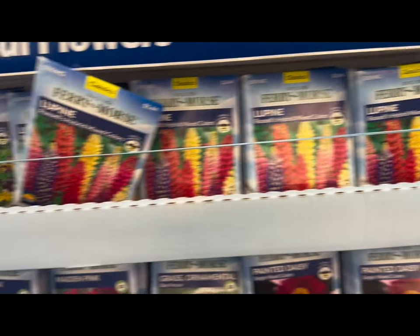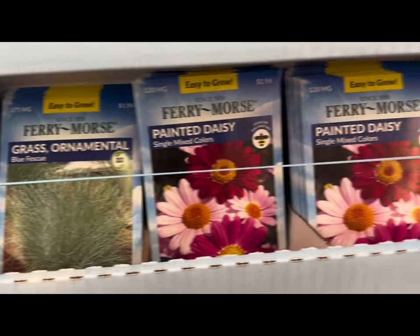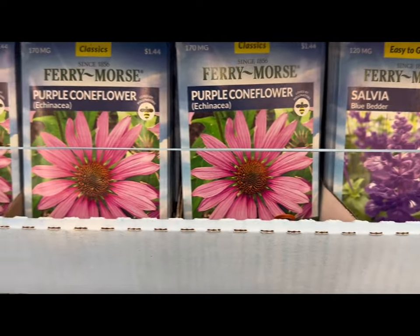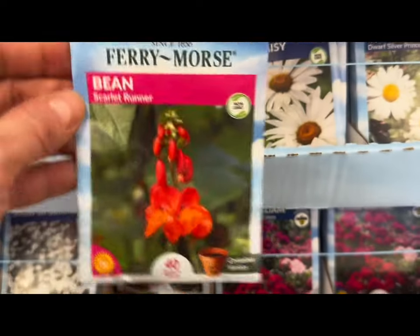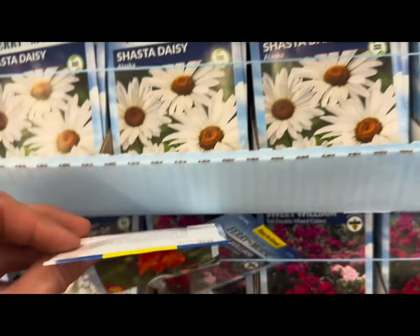Lupine, maiden pink. Ornamental grass, painted daisy. Salvia, purple coneflower, otherwise known as echinacea. Shasta daisies. Take a look at all of these guys. Sweet William. Look at this bean flower. Isn't this just stunningly beautiful? All of these perennials are only $1.96 each.